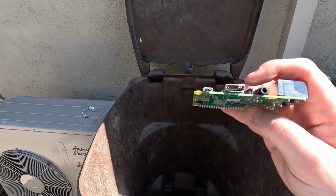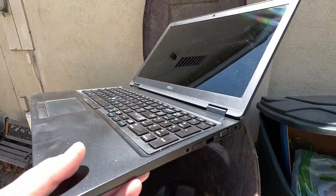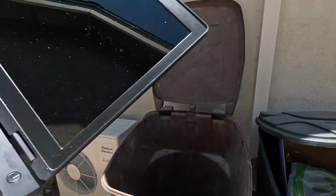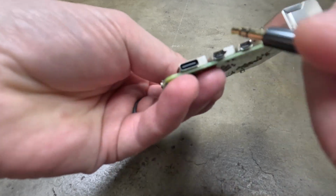Oh, look. The older Pis have audio out. I'll just use this. Guess what? It's trash. But I run Xscheduler and my computer has a headphone out. Generic. Trash. My device doesn't have an audio out. What am I to do?